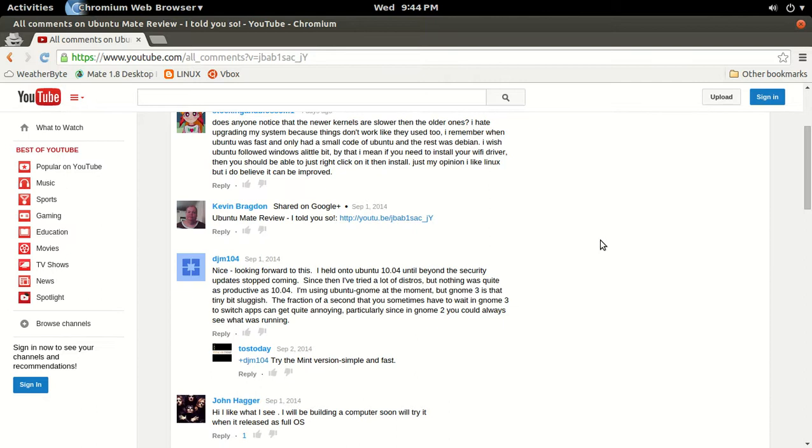DJM104, hello there. Nice, looking forward to this. I held on to Ubuntu 10.04, wow, until beyond the security updates stopped coming. Since then I've tried a lot of distros, but nothing was quite as productive as 10.04. I'm using Ubuntu GNOME at the moment, but GNOME 3 is that tiny bit sluggish. I tried Ubuntu GNOME. I don't know. That one seems sluggish. I'm actually running the GNOME shell environment, what you see here, with Ubuntu as the host, and it seems to be running okay.